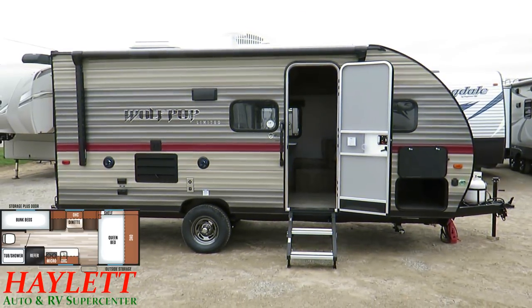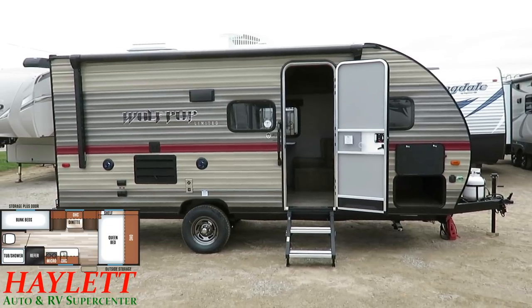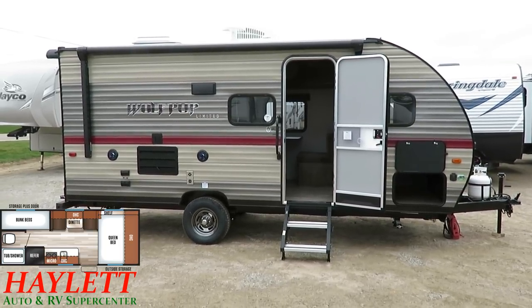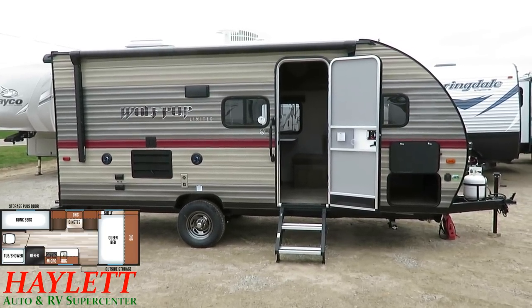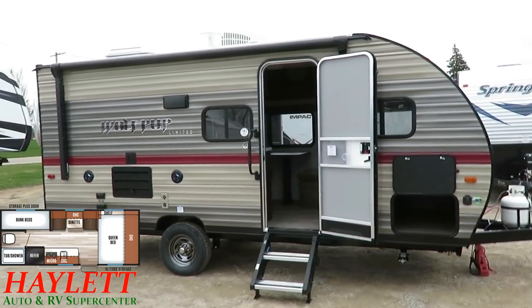Now, the outside of all these Cherokee campers, they are deceptively well-equipped as the inside, because it's got a very earth tone, simple look about it. But again, all of the equipment is a little notch above.